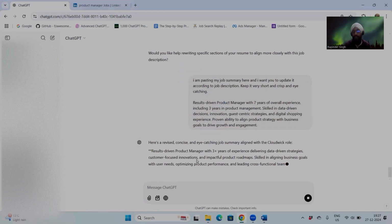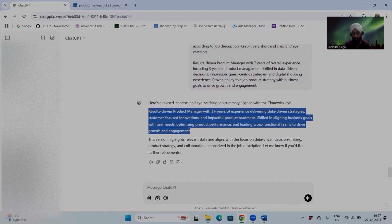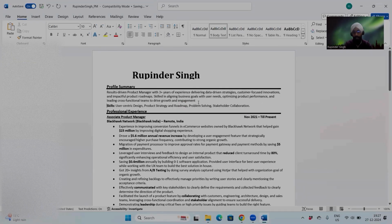So now it has shared me a revised and concise job summary with alignment to the Cloudwick role. Basically, it says results-driven product manager with 3+ years of experience, delivery-driven strategies, customer focus impact roadmaps, skilled in aligning business goals. So what I can do is I can simply copy this one, go to my Word document, and paste this summary here. Okay. So now this summary is more aligned to the role I'm applying to. Now it has increased my chances of an ATS friendly resume as well.